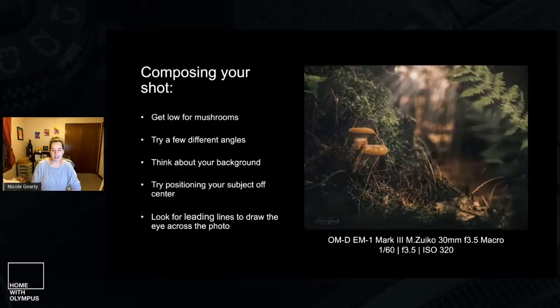When I looked at the background, there was really nice ambient lighting coming through the trees. I had the ferns off to the side, and it just kind of went full circle just by switching where I was standing. So if you're not liking a shot and how it's coming out, just try moving a little bit and maybe it'll make a completely different shot. This is now one of my favorite photos that I've taken so far.